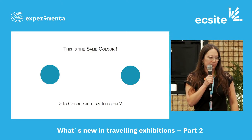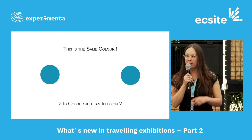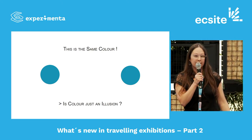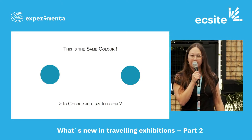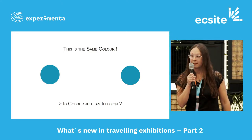So does an object have a definite color? Or is color just an illusion? Do we all see the same colors? Do animals see the same colors as us? Do people from different times, different societies, see the same colors?